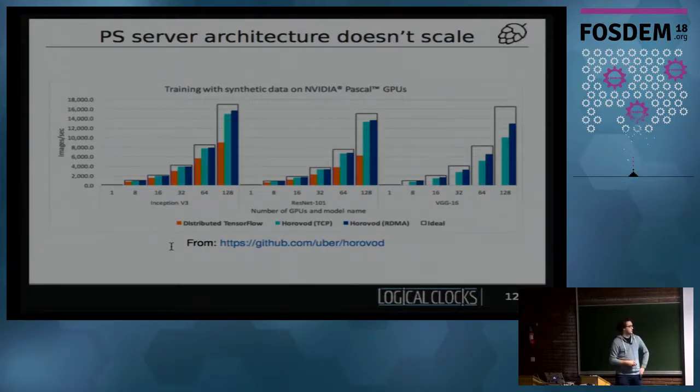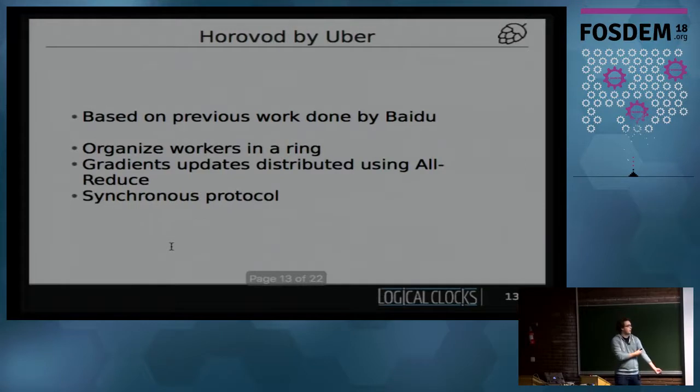These are experiments done by Uber. Uber wrote this tool called Autobot, and the idea of Autobot is the following: they built on top of work done at Baidu. The idea is that you don't have a centralized architecture, but you organize your workers in a ring. It's data parallelism, so each worker gets its own batch of data you want to train.